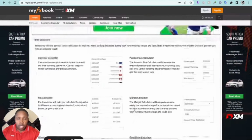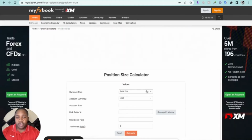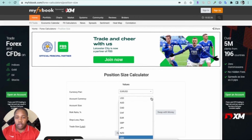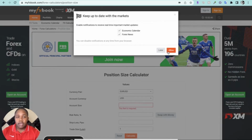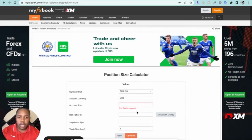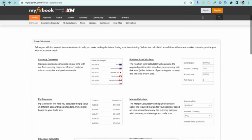Okay, position size calculator. You're able to plan a trade and manage your position. Whether you're trading Euro USD, and your account currency is in USD, and your account size, you can put that in there, and then it will tell you exactly what it's going to cost to place that trade. That's one of the benefits I like.